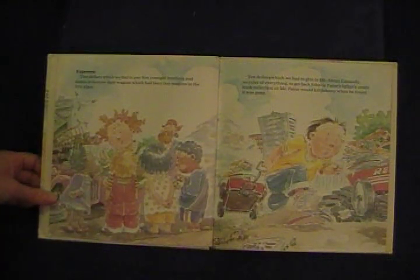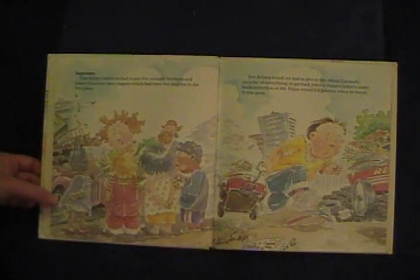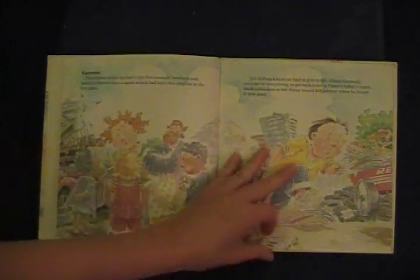Recycle campaign. Expenses: $2, which we had to pay 5 younger brothers and sisters to borrow their wagons, which had been our wagons in the first place. $10, which we had to give to Mr. Abner Carmundi, recycler of everything, to get back Johnny Payne's father's comic book collection, or Mr. Payne would kill Johnny when he found it was gone.